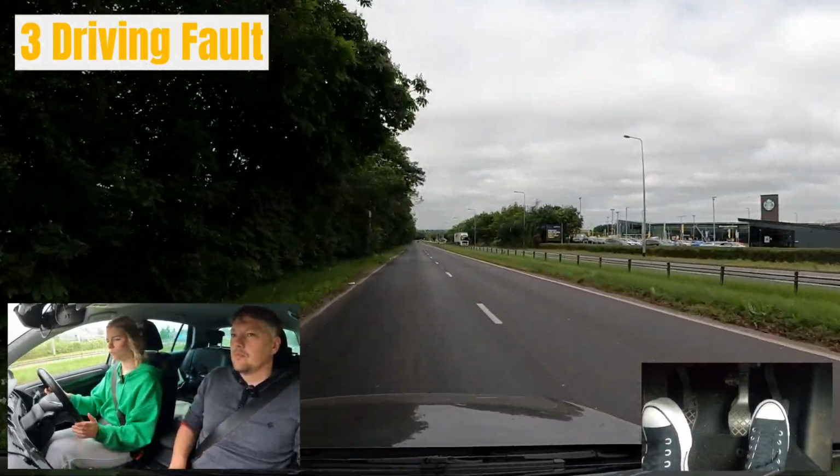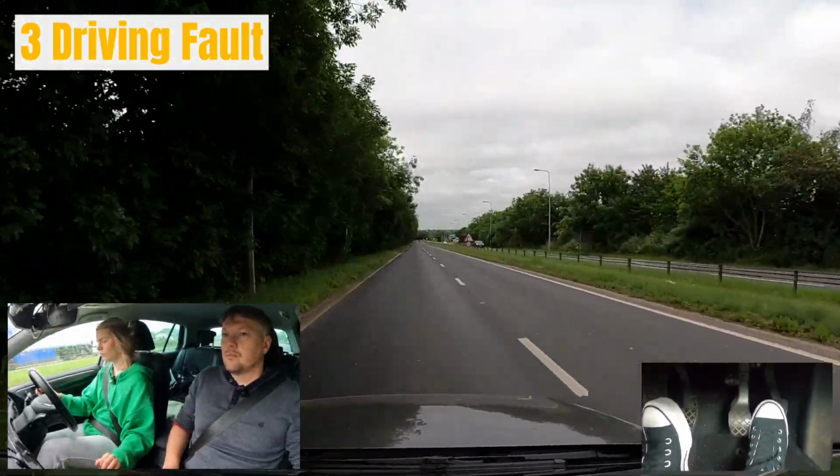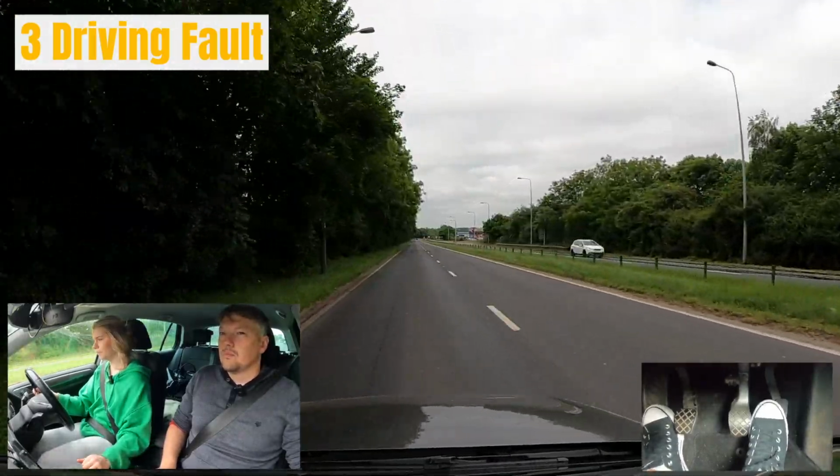This road here is a 50 mile per hour dual carriageway, so it is important you get your speed up at the beginning of the road. Otherwise we're going to start to affect the flow of traffic. This is perfect.